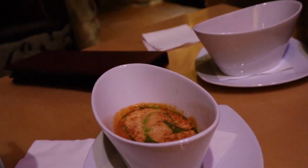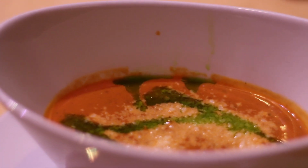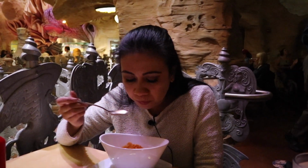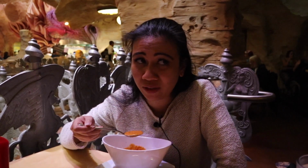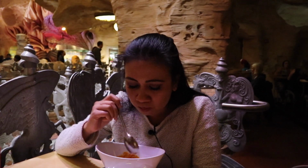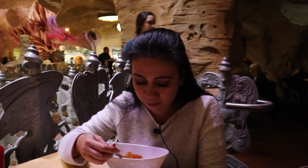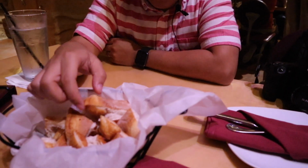We got our tomato soup just arrived. Both gluten-free. So this tomato soup is very hearty. The cheese in here is really good. It's the Tuscan tomato soup. I would have been really disappointed if they made this wrong, because you can't do tomato soup wrong. I mean, this is actually really good. It's good. Very hearty. And cheesy. So this is really cool.